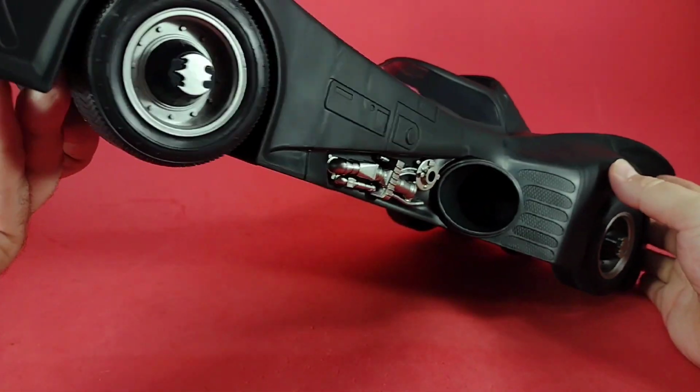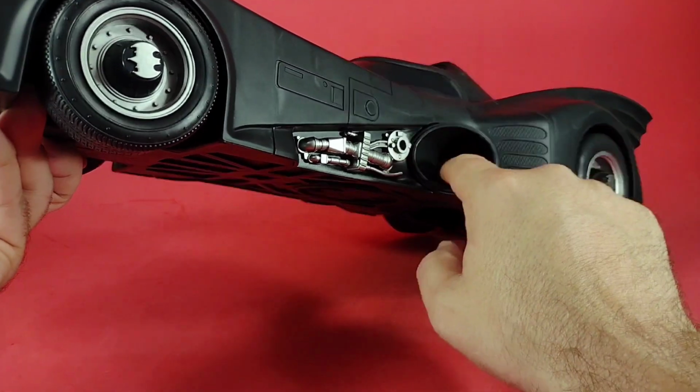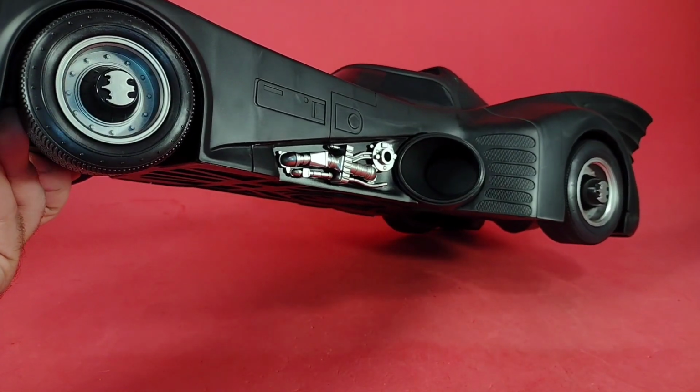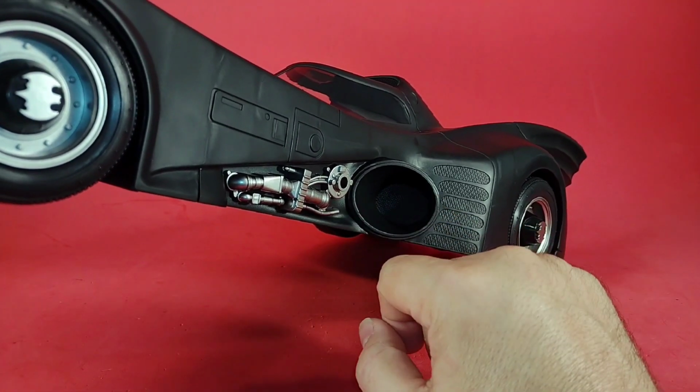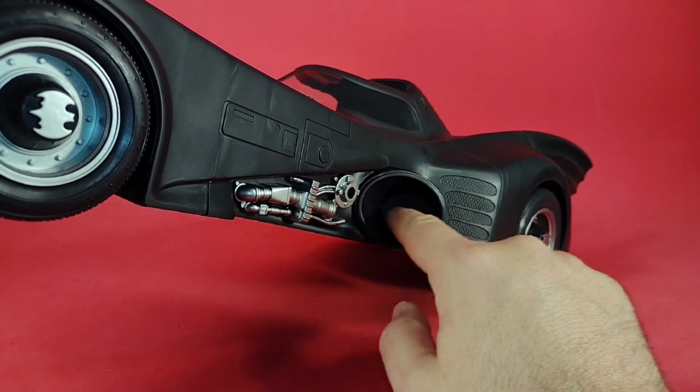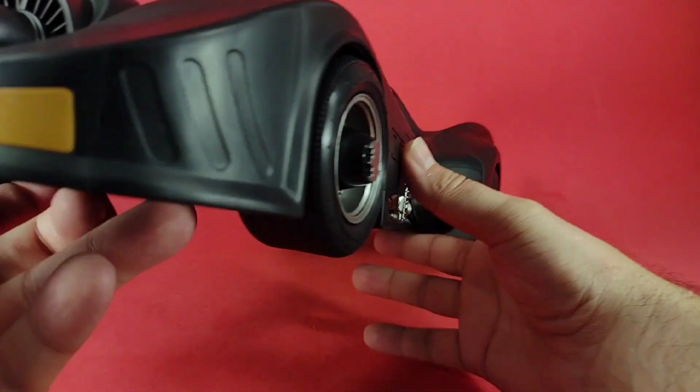Down in here, we have some nice texturing for the intakes, and here as well. Let me see if I can get light in there again. I feel like this should be a different color in there. This should have been silver, gunmetal, sort of like the rims, but it's just painted out black. But there is some nice texturing in there.